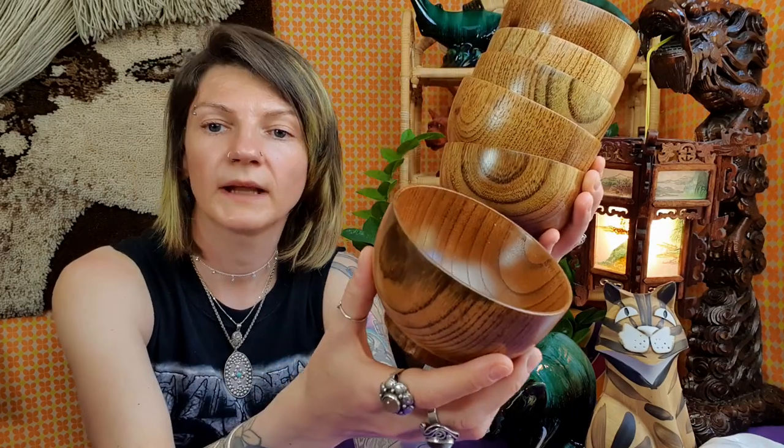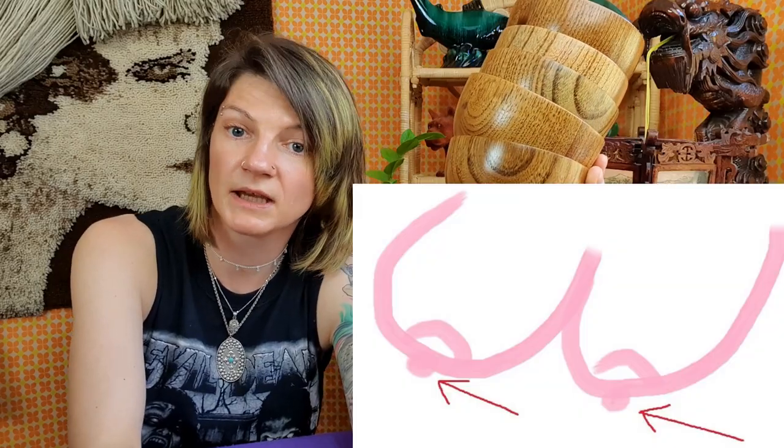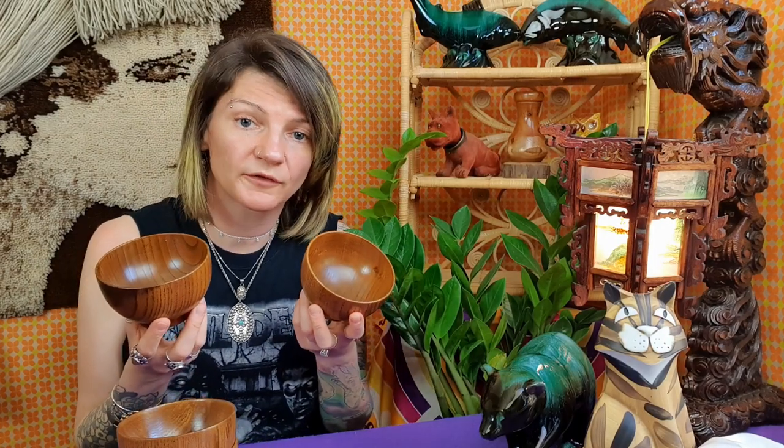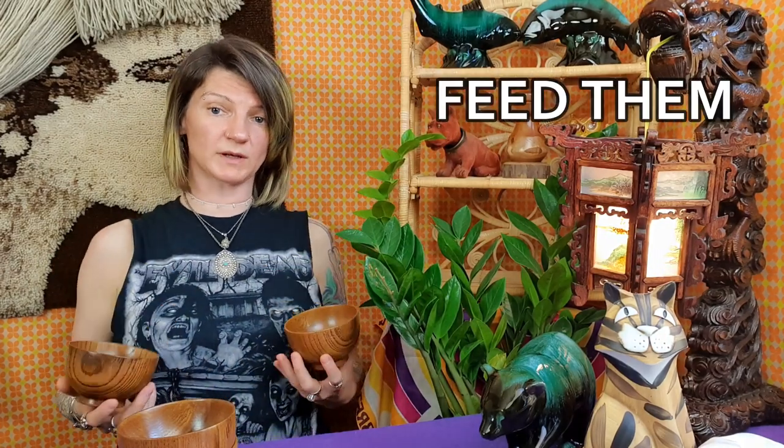Fun fact, when I first came to the UK and heard the word nibble, I thought they said nipple. And for a very long time I was referring to snacks as nipples. Depending how close you are with your friends, you can also feed them nipples. But for some reason I think they will appreciate nibbles more.